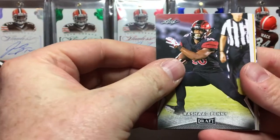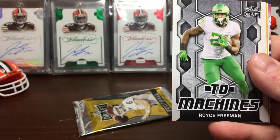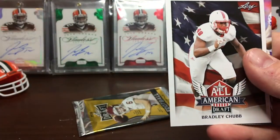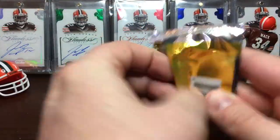All right. Rashaad Penny. I think he's the fifth rated running back coming out of the draft. Let's see. TD Machines Royce Freeman. TD Machines Simmie Cobbs Jr. All-American Bradley Chubb. And a Darius Guice. Last pack.